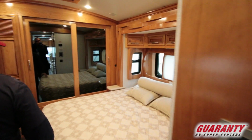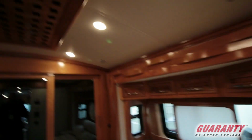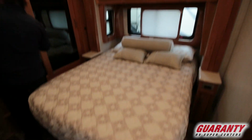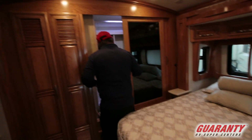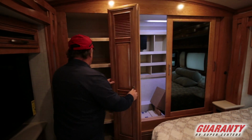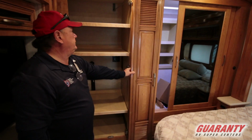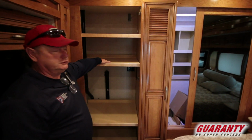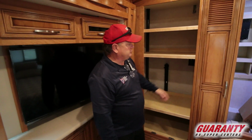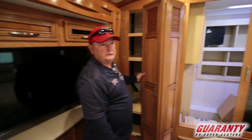Back here in the bedroom, we've got a nice cathedral ceiling, short coach, great closet, safe. This extra closet here is pre-plumbed for a washer dryer or storage. Some people don't want to carry around a washer dryer. They just want the storage.